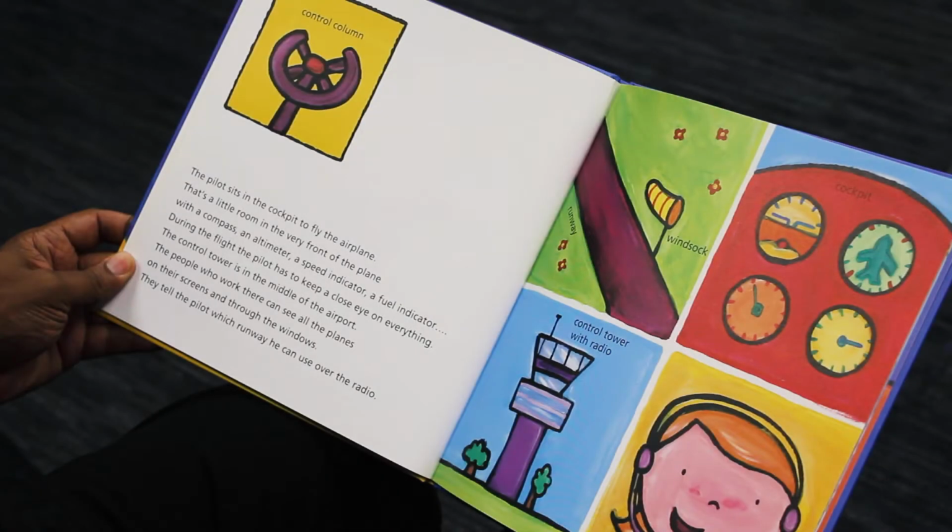The pilot sits in the cockpit to fly the airplane. That's a little room in the very front of the plane with a compass, an altimeter, a speed indicator, a fuel indicator. During the flight, the pilot has to keep a close eye on everything.